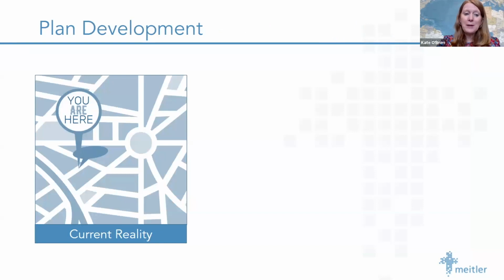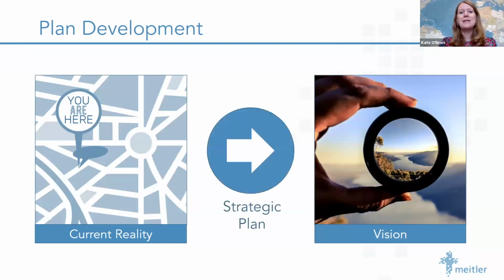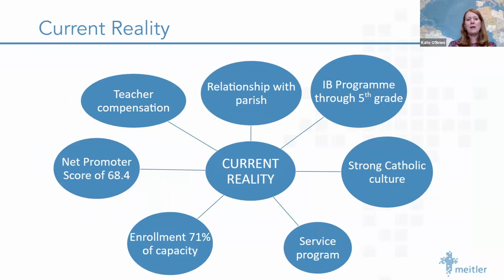When you're thinking about the plan development, you start by asking, where are we? We have a vision, and then our strategic plan is how we are going to get to that vision. So we looked at our current reality. What did we say last fall about where we are? We have concerns about our teacher compensation. We work really hard to have strong relationships with the parish. It is still mentioned to us by parishioners and parents alike.